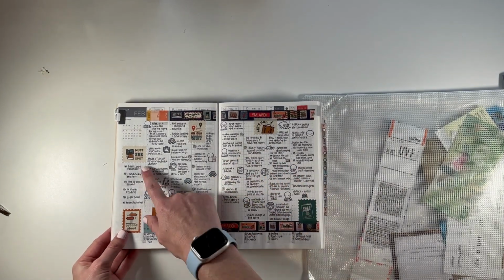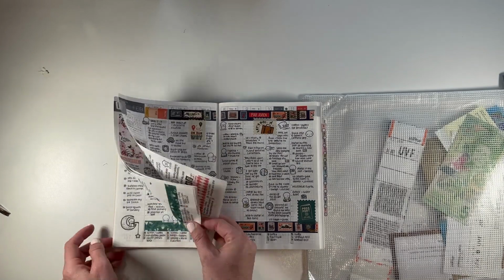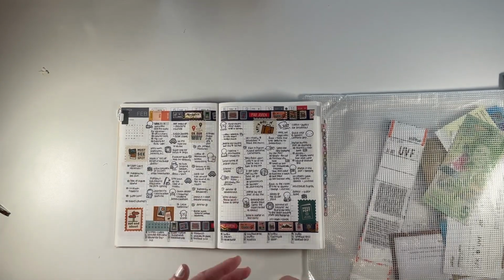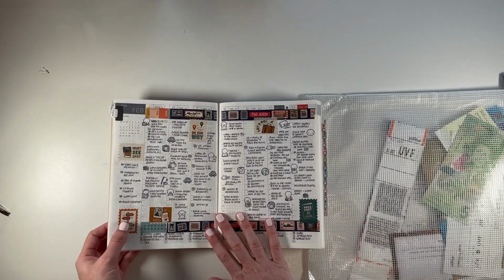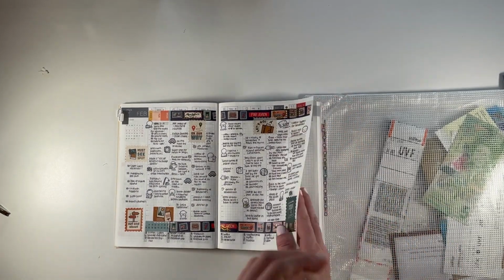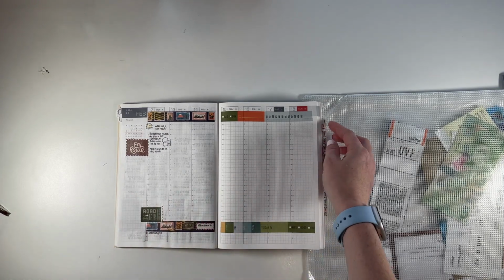So I wanted that. My highlights though were not the same, because I typically just highlight a lot of what happened that week. But for this week, it was vacation, so I did put a few things, but really the highlight was vacation, right? And then I haven't done anything yet here because this is the current week.